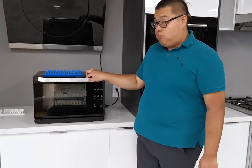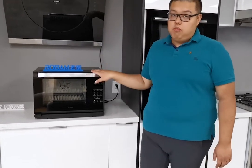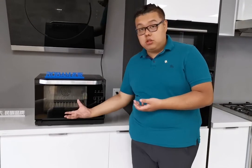And the preheat, because this one is not as big as the 30-inch traditional oven, the preheat from this one, from 0 to 450 degrees, only takes 4 minutes. For the steam, it only takes 20 seconds to get the steam out. So it is very fast, and it could help save a lot of energy.